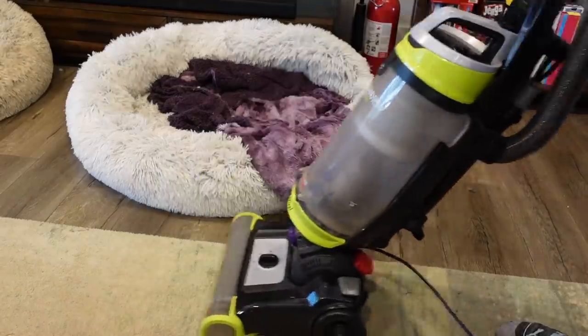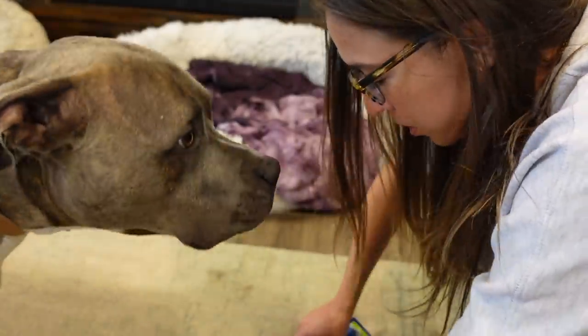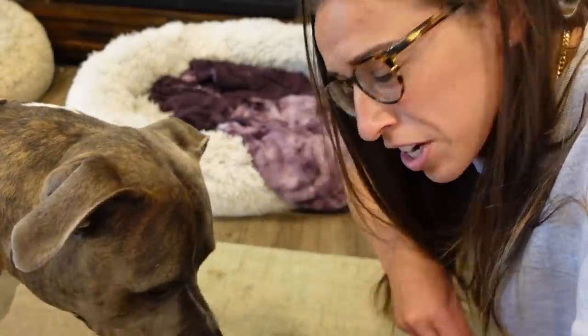Next product. Okay, so this stain business needs to go. I should vacuum first. Hold on. I cleaned it, but you can still see it, right? I even did a little of my Bissell upholstery cleaner on this rug the other day. If you watch my vlog channel, I don't know if I posted that. Oh, I did. Okay, this is really wet.